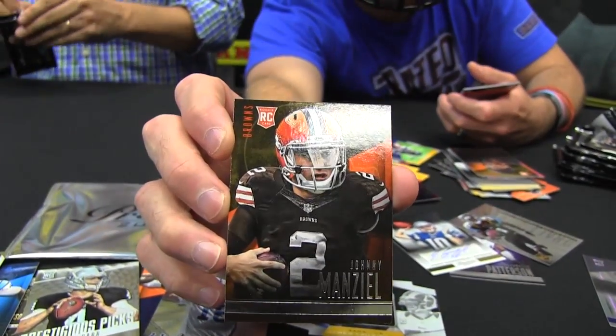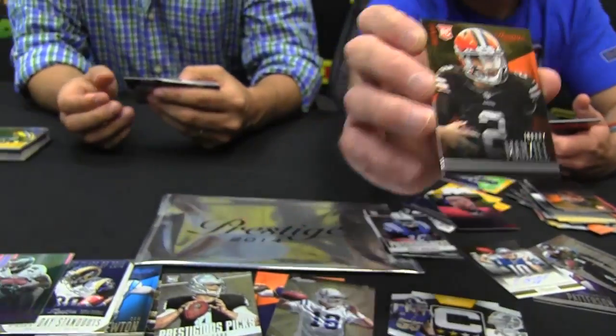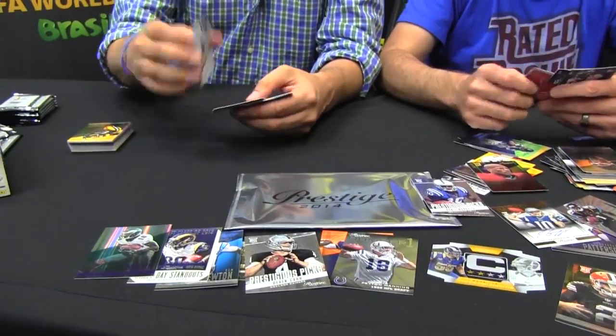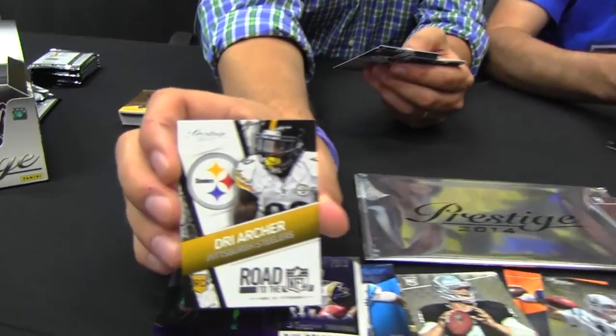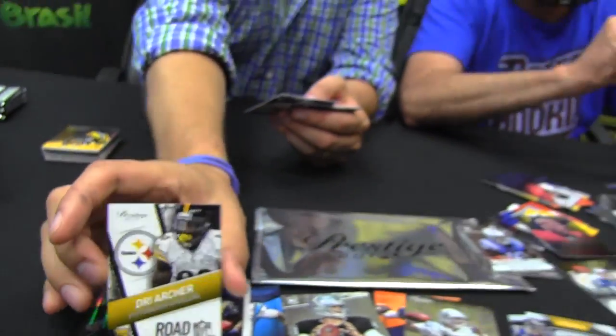Football Manziel right there. That's a nice looking rookie card. Yeah, if you don't mind me saying that. Okay, no, that's good. It's Road to the NFL. It's fumbled. Oh, I like you too, Tim. Who's that? Dree Archer? Yes, it is.